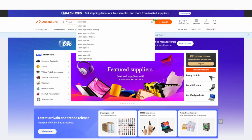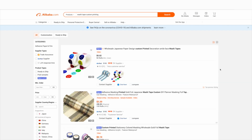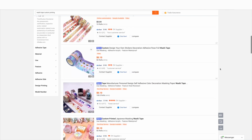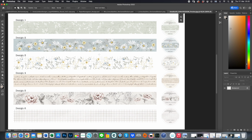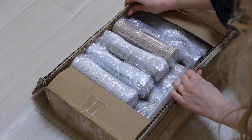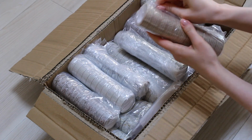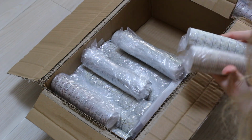I looked for different manufacturers from Google and Alibaba, and the first thing I realized is that literally all of them are from China. I think some people might have an issue with that, but pretty much all the stationery products we use are made there anyway, so I personally didn't think it was a huge issue. I was just a little bit surprised to find out that even in Japan, which is the origin country of washi tapes, there are a very limited amount of washi tape manufacturers, and all of them only create very large quantities, and the prices were like 10 times higher than on the Chinese manufacturers.